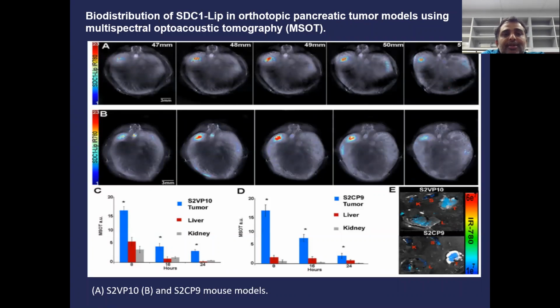We did a biodistribution study where syndecan-1 liposomes were conjugated with IR780 imaging dye, and in orthotopic pancreatic tumor models, we were able to detect the tumor by a novel imaging technology called multispectral optoacoustic tomographic imaging. At the 49 mm slice, the maximum amount of IR780 dye is released inside the tumor. In the tissue distribution study, a larger amount of IR780 imaging dye is released inside the tumor, whereas liver and kidney had very low concentration of IR780 dye.